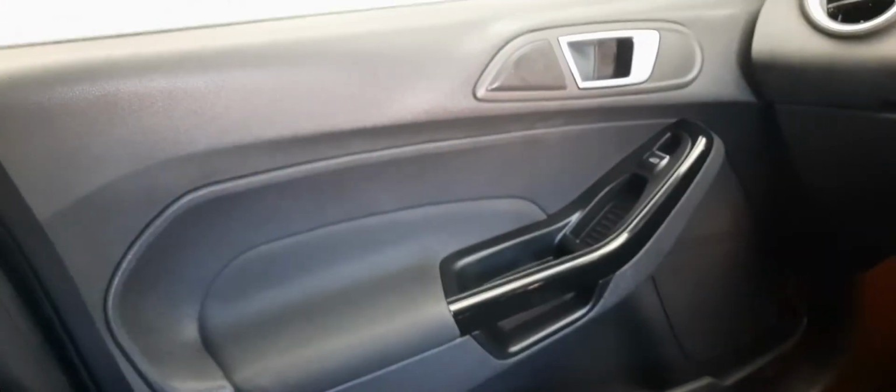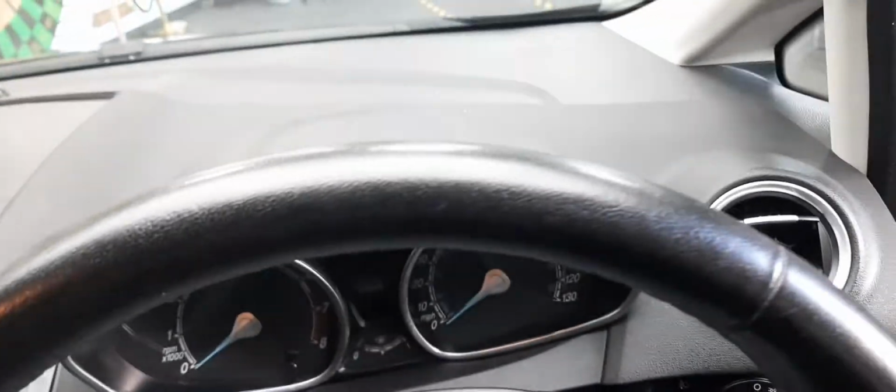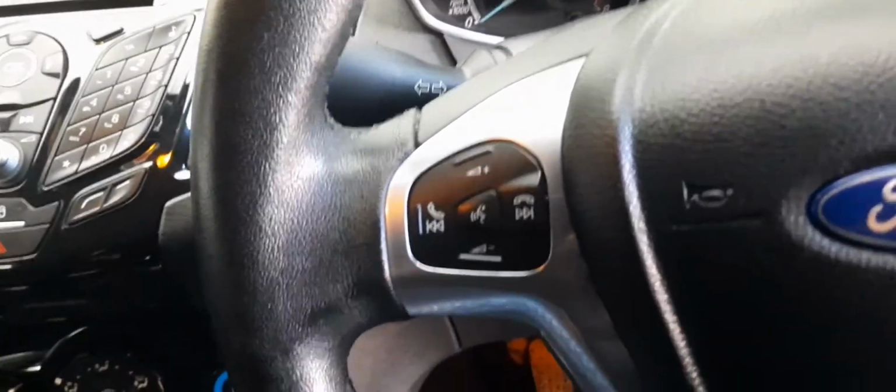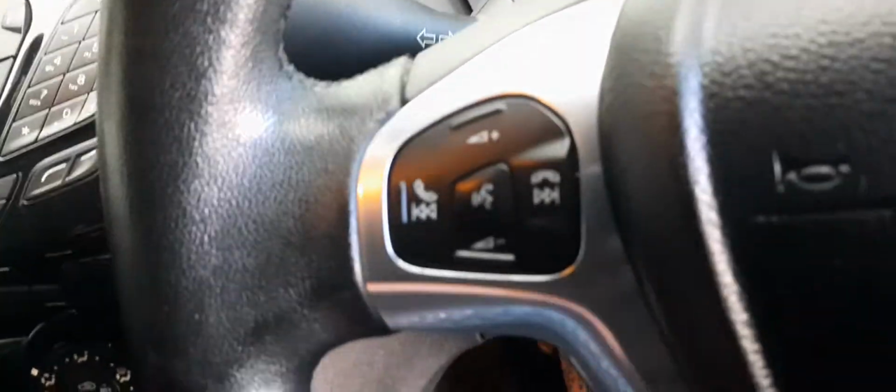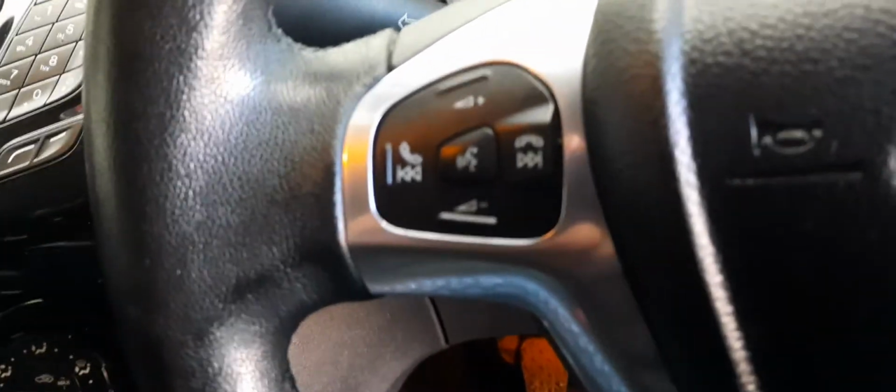This is a car that you get in to get down to business, get you from A to B. Having a look around, you can see that the interior of the cabin is in great nick all the way around. Love the use of the gloss black. I love the little chrome finishes, absolutely stunning. And on the wheel there, you have steering wheel controls for your radio volume and your Bluetooth telephone connectivity as well. So let's close the door.